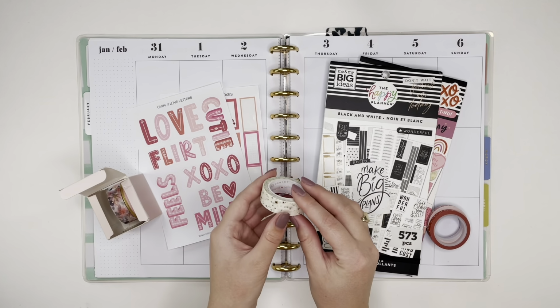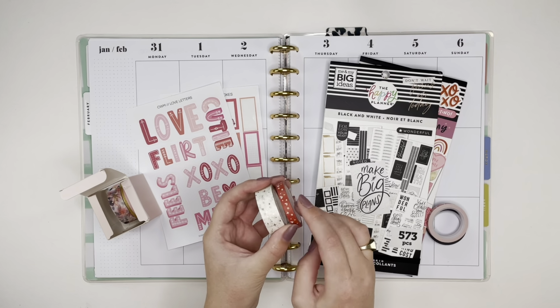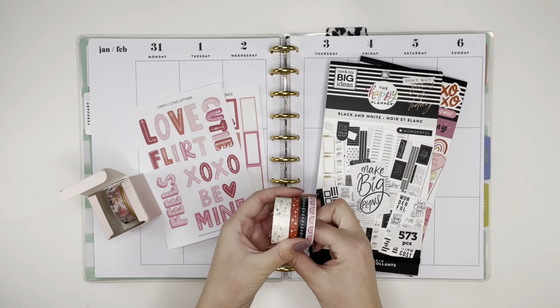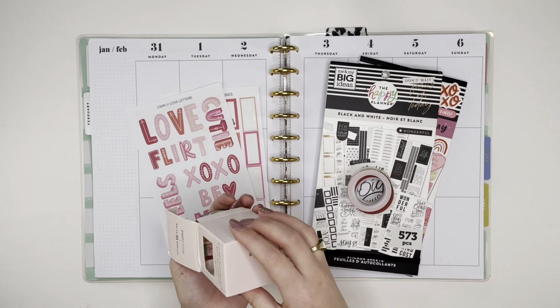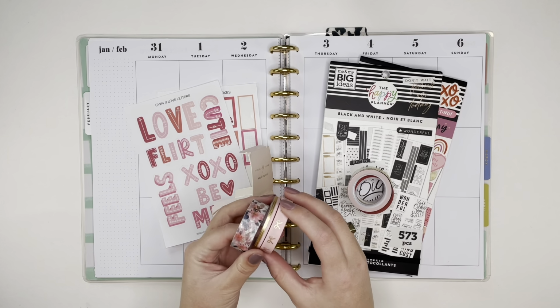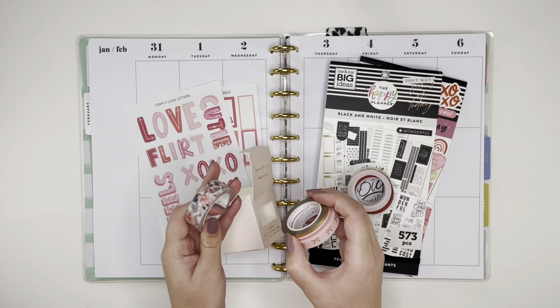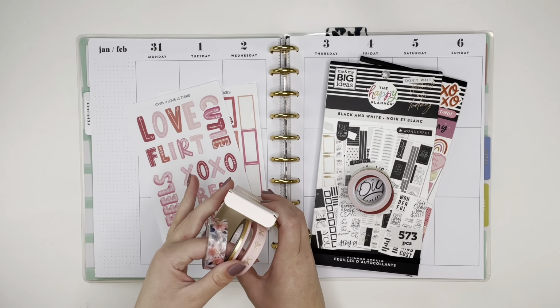But what I could see through the front of it, I knew that I wanted to use this one right here with all the little gold confetti things. It's similar to the vibe of this one, so I thought it'd be fun to have a couple of those layered together. Also included in this box set are glittery gold bows, a waffle print, and then a floral. So it's a really cute little combo, and I think it's still available on their website.